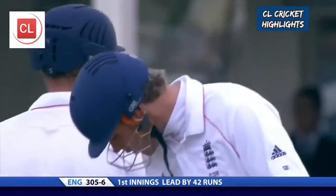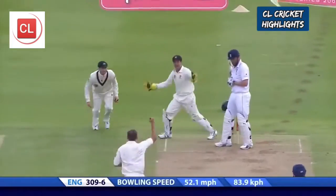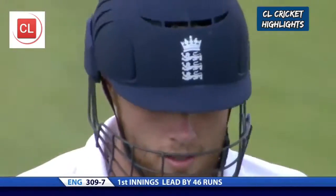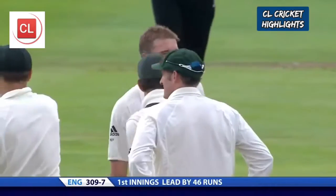That's a superb shot. Sharp spin. It is off the glove. Flintoff can't believe it, just stands there for a moment. I'm not sure he's realised what's happened, but this ball spun sharply and bounced.